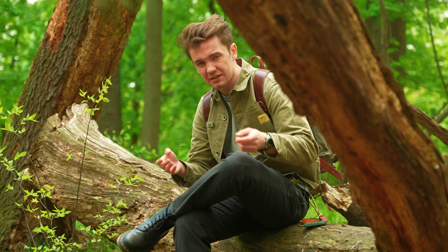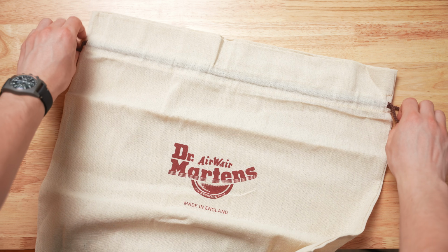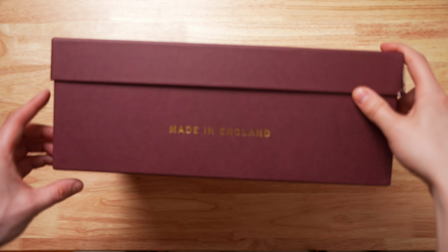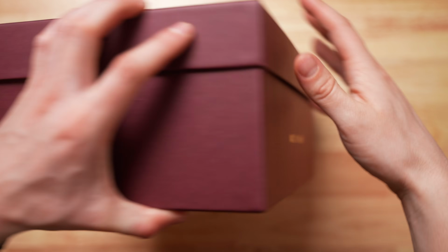The first category is definitely the smallest. It's just add-ons that you get when you buy a pair of made in England Doc Marten boots. Number one is this little book, just tells you how the boots are made in England. Number two is this little dust cover that you're supposed to put your boots in when you're not wearing them, I guess. And then the third is just kind of a beefed up shoe box. It's one of those shoe boxes that you would put old photos of your lover in instead of throw it away. You know how you can't throw away an iPhone box because it just feels like it's a really nice box?